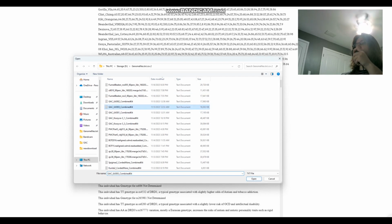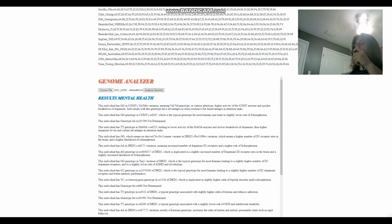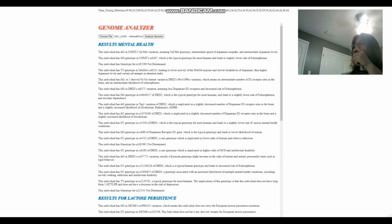ILK003, which is the woman. So ILK003 has got AG in COMT Val/Met variation, meaning intermediate speed of dopamine reuptake and intermediate dopamine levels. TT here leads to lower activity of the MAOA, so this is the Warrior genotype. Kind of typical, nothing too extreme here, not like the first guy. AG in no-go learner variants in DRD2. Intermediate number of D2 dopamine receptor sites in the brain.